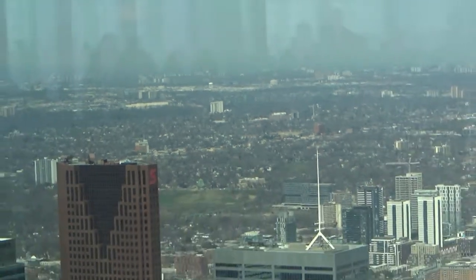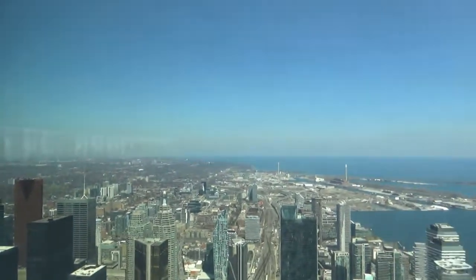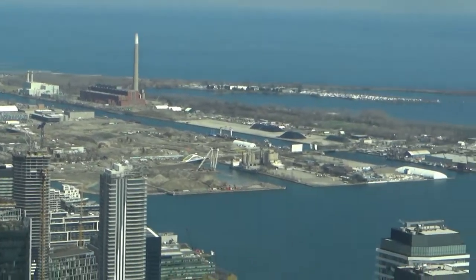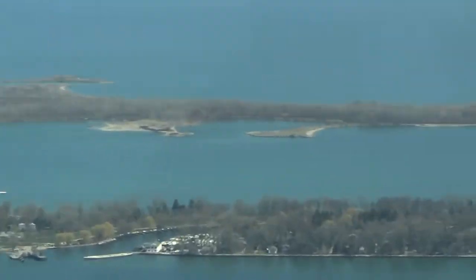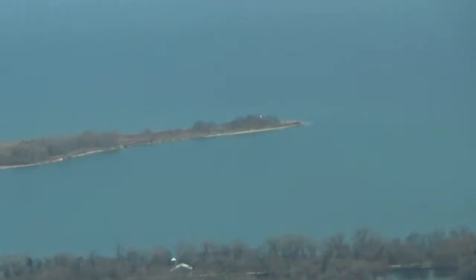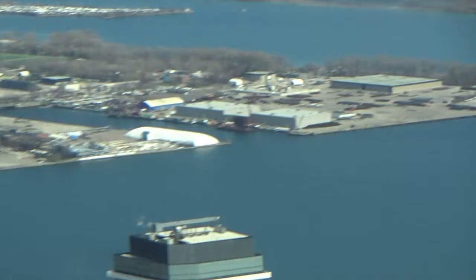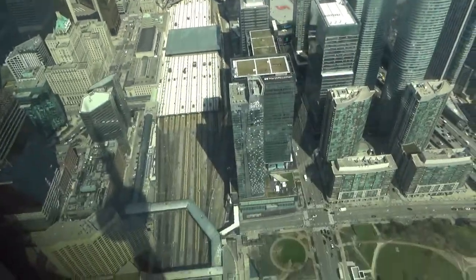See, I think that's the Niagara Escarpment. That's like the East End, Scarborough. That's Scarborough over there. That's an amazing view. So, I believe that's Tommy Thompson Park. Yep. See, that's Tommy Thompson Park right there. And then you can get a view of downtown right here.